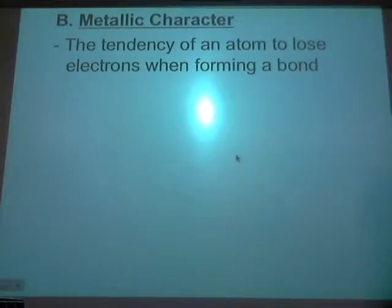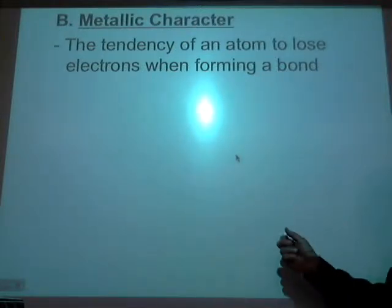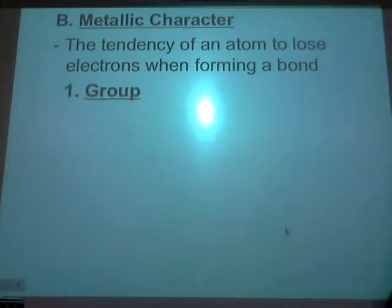Now, having explained that, I want to see if you can help me predict where you're going to find your best metals and your worst metals. Who's going to lose electrons the easiest in the periodic table, based on where they are within a group and where they are within a period. Let's start within a group. By the way, every single one of your trends is going to have the same two things underneath it. Group, what happens within a group from top to bottom, and what happens within the period from left to right.